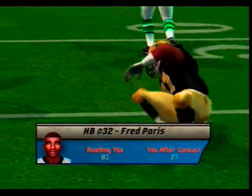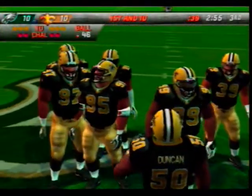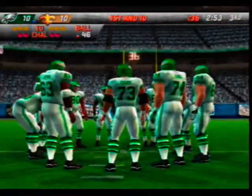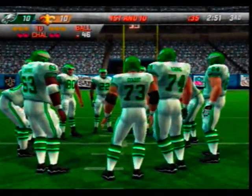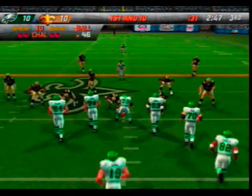Some of these guys are like a train. They lower their head, keep their legs moving, and charge straight ahead. Sometimes he'll even drag a defender 10 yards before he'll start slowing down. First and 10. Ball on the 46-yard line.